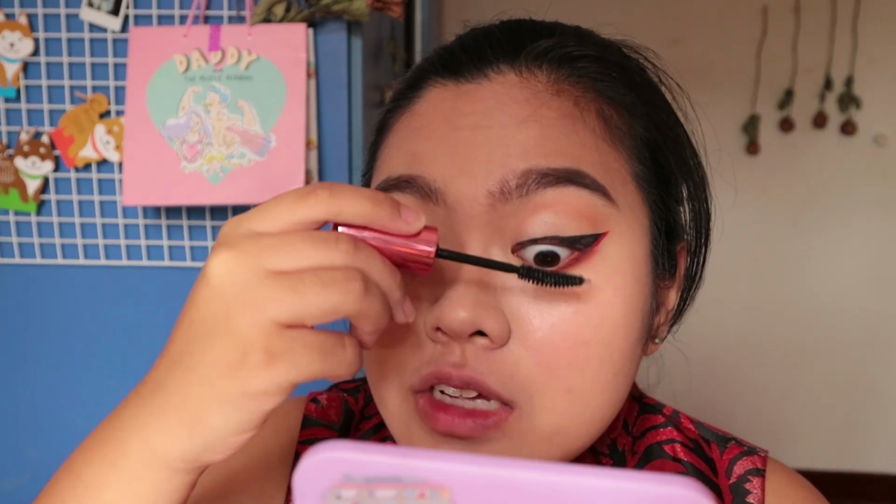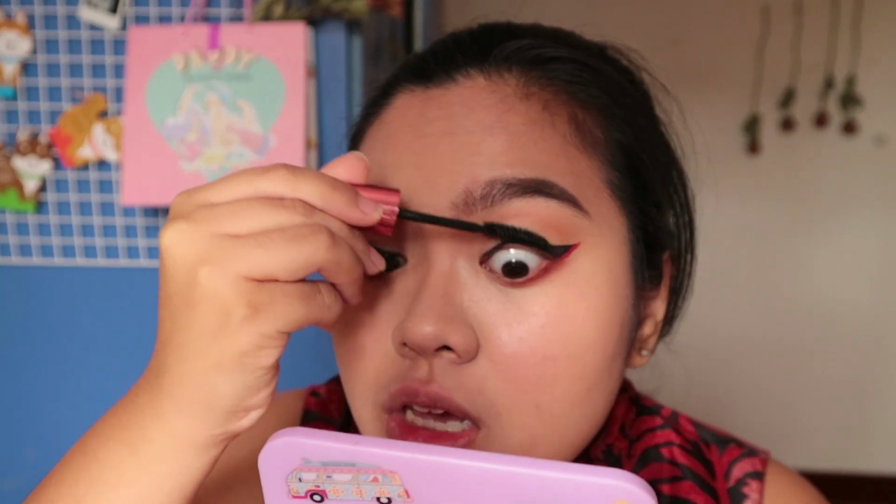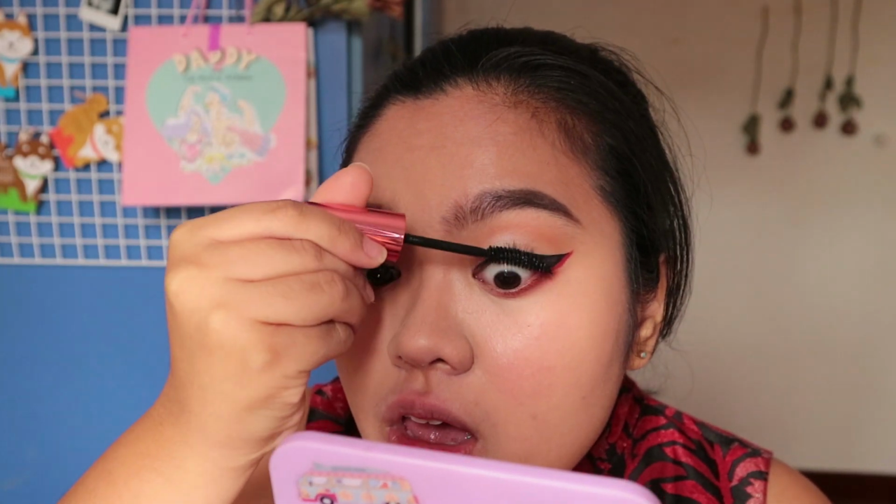The mascara I'm gonna use is the Maybelline Hyper Curl. Not really the only mascara I use, but pretty much my go-to mascara because it's cheap, it does the job, and it's waterproof. It does not run down my eyes the whole day. It lasts the whole day, so yeah.